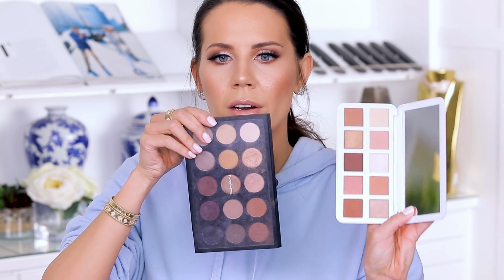It reminds me a lot of the colors that are in this MAC palette right here. It's just called the Eyeshadow Times 15. This is something I bought at Nordstrom. I use it a lot, and I was able to achieve a very similar look, kind of like my everyday go-to look, with this palette right here for 13 bucks.